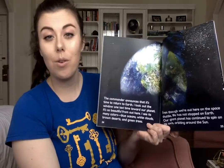Friends, remember we learned the word orbit earlier in this unit. To orbit means to go around something. So in outer space, the sun is in the middle, and all the 8 planets go around the sun. They orbit the sun.